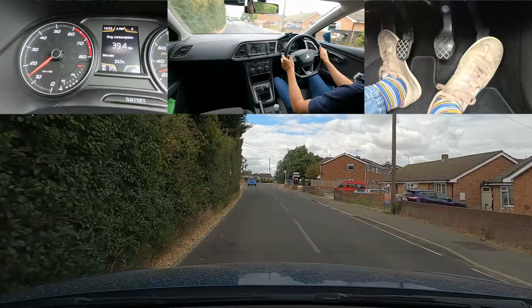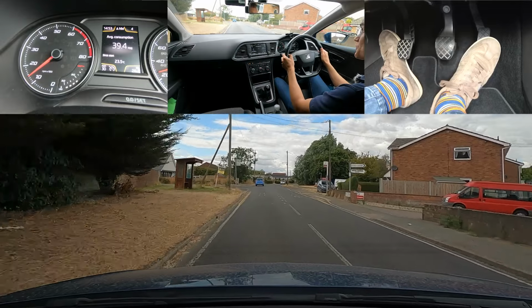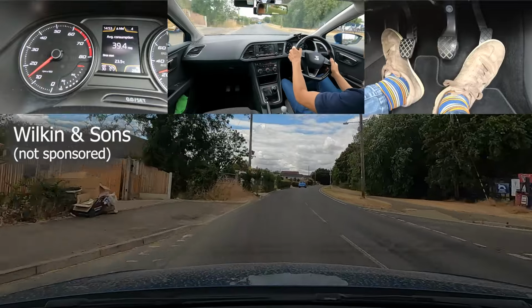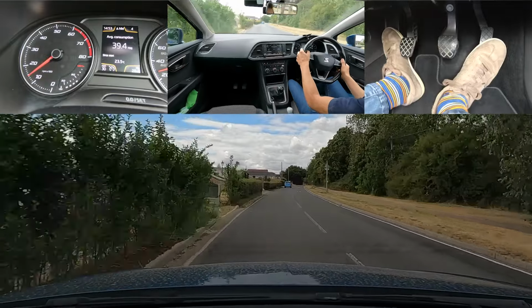I'm now in Tiptree. It's a village in Essex famous for jam. Wilkin and Sons is the company. Ever had that? That comes from this little place. I quite like the ketchup.